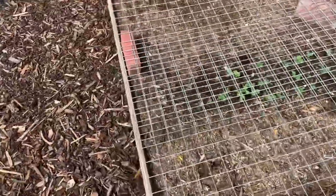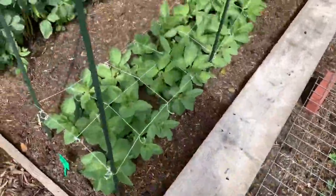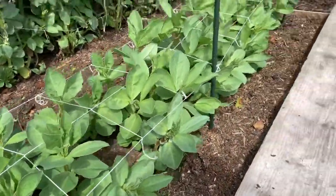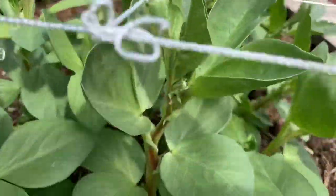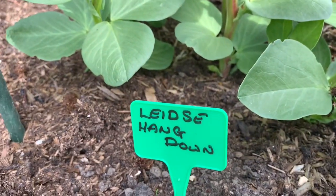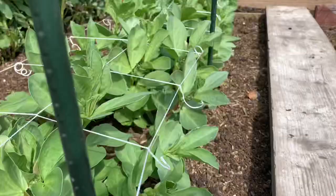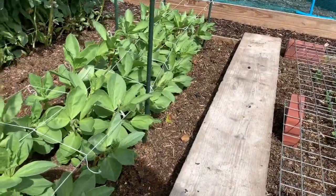And quickly, I'll just show you, that's my spring sown broad beans. They're coming on nicely, they are. That variety's Ladies Hang Down. That's a new variety for me. I should be seeing what they're like and keeping the seed off them if they're any good.